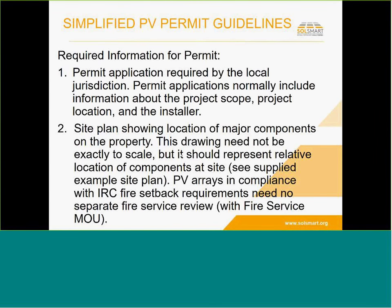Most systems out there, especially in suburban and urban environments, are going to be located on rooftops. We need to know where they're going to go on the roof so we can show compliance with requirements related to the roof, and also the equipment and things like that.